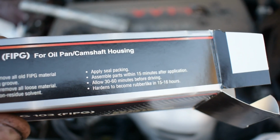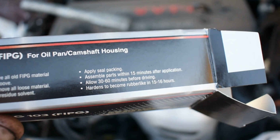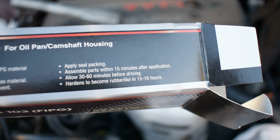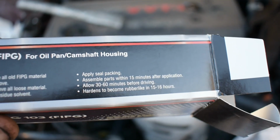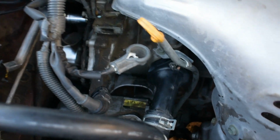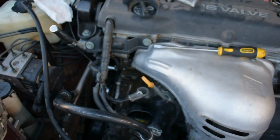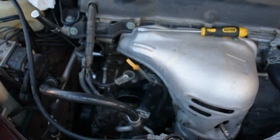It's all back together now, and the box says to wait 30 to 60 minutes before driving. Hardens to become rubber-like in 15 to 16 hours. So I take that as about an hour. You wait an hour, and then you put the coolant back in the system. You can see that it's all back together. So I'm going to go sit down on the couch, watch some TV, and in an hour I will come back and start refilling the system.